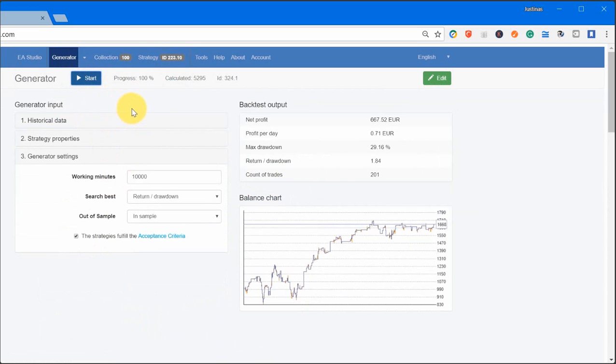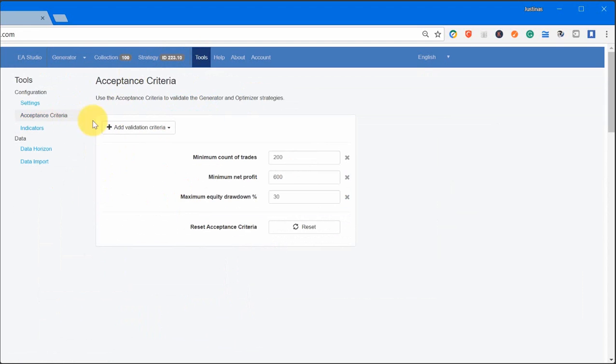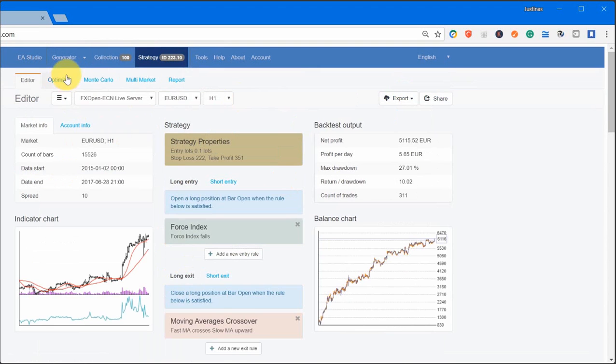Just set up your preferences of what you want in terms of your acceptance criteria. What robots do you want to fall into your collection, and then just choose them. Check anything you want in terms of the editor, and export the robot to trade live. So very, very powerful stuff. There's over 30 indicators in there, as I mentioned. Again, no programming required, which is the best thing about it.